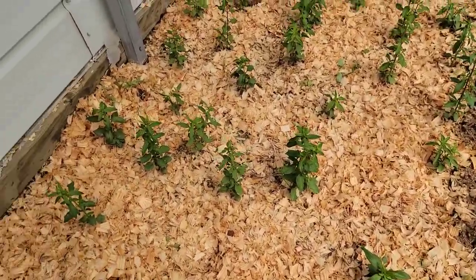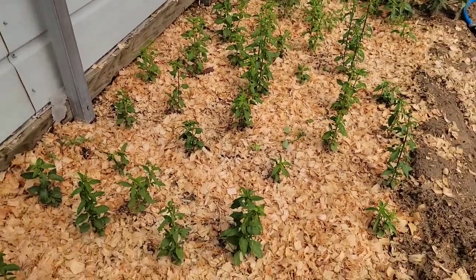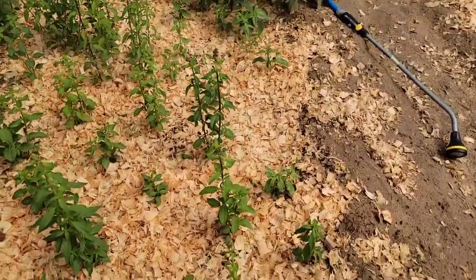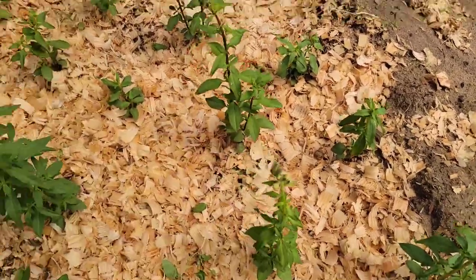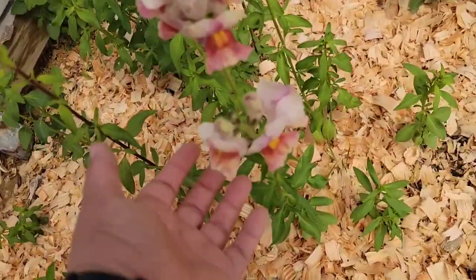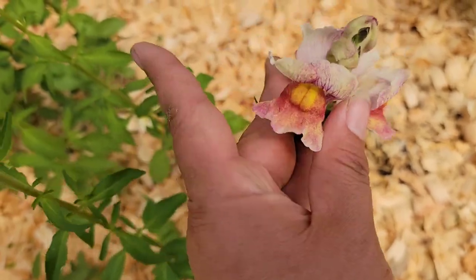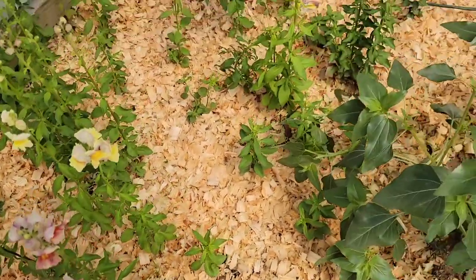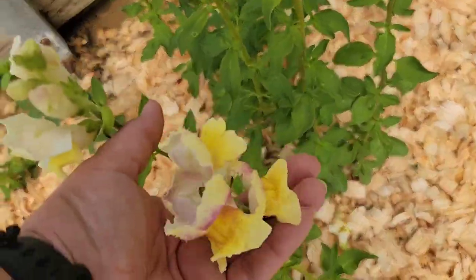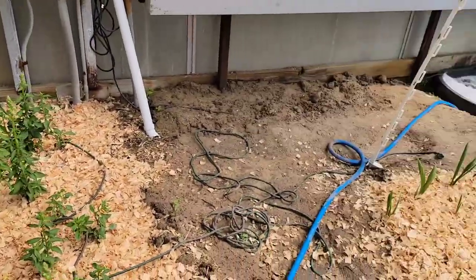All right, and now these are the snapdragons that got eaten down twice, and they are finally starting to bud up. These are supposed to be my tetra giants. And I think they are. I mean, look at that compared to my thumb. It's the biggest snapdragons I have ever seen. I love them. Look at this. Oh, let's see. All yellow. I've got two red ones so far.